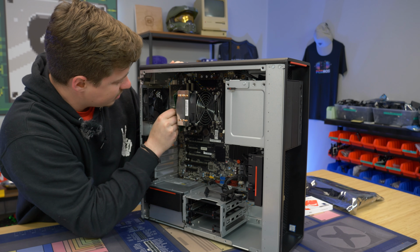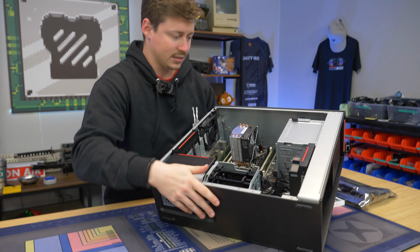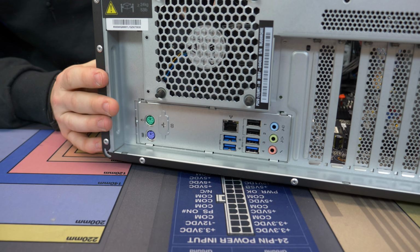I'm just going to clean the CPU real quick, and then I'll have Matt put in the GPU, but we think this is pretty important with used systems like this, to go through and clean things up. I do want to point out too, there's a lot of USB on this thing, and they're all USB 3. That's pretty awesome. That's a lot of them.